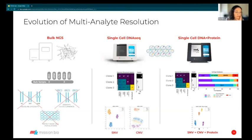As you can see there, if you differentiate different cell lines based on just the SNV or CNV, neither of them is ideal. However, if you incorporate 3 different analytes together, these 4 different cell lines can be perfectly separated from each other.